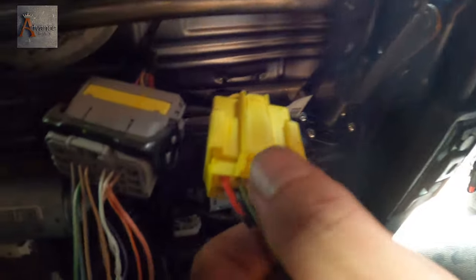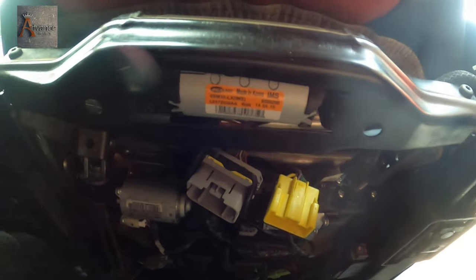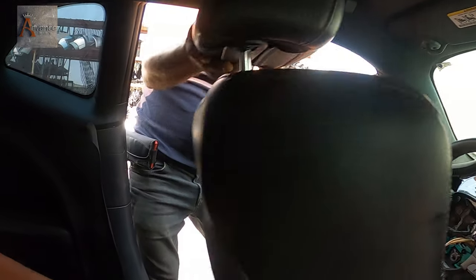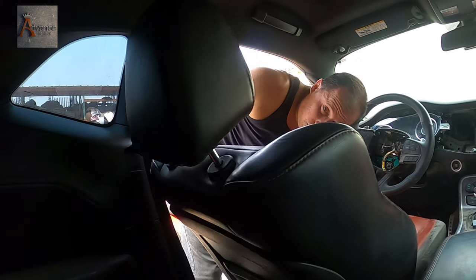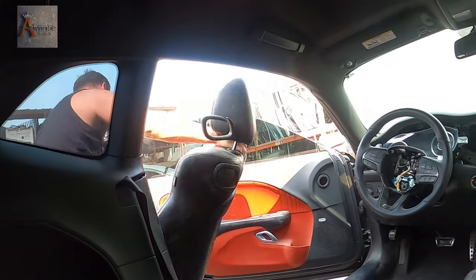I have to give you guys a good angle, show you guys a good... There you go, guys, sorry. So, two plugs underneath, one for the airbag and one to power the seat. Hold it. A plus, boy. Can he do it? I don't know. Woo! He did it!